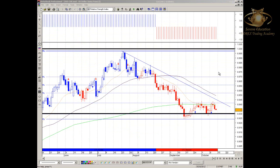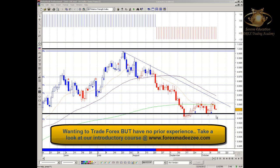US dollar Swiss franc, let's have a look at this one on the daily. You can see quite clearly that price has been moving to the downside after heading into that 1,000 mark above us, major resistance. But most importantly, near term, you can see price is now battling with the institution moving average here between 940 and 930.